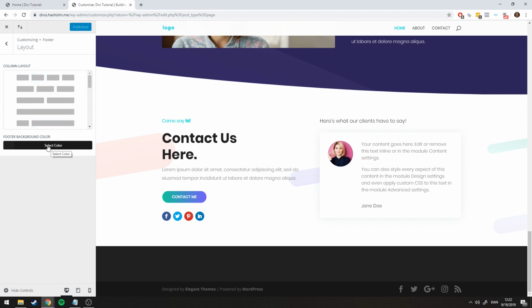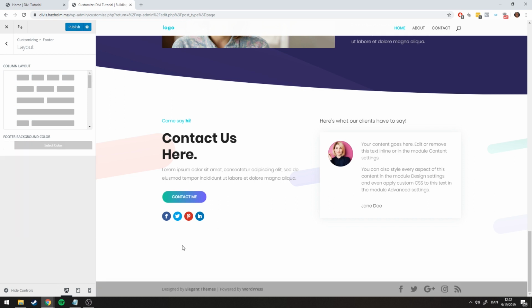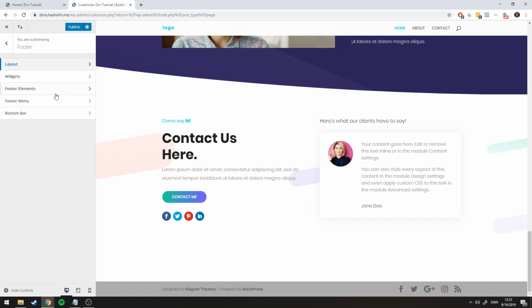The only thing that matters is changing the footer background color to white. And there we see that this area just became white. And by the way, this area, if you don't have any widgets set up in it, which you don't at this point, this won't even show on the front end. So you don't have to worry about this weird spacing here at this point.